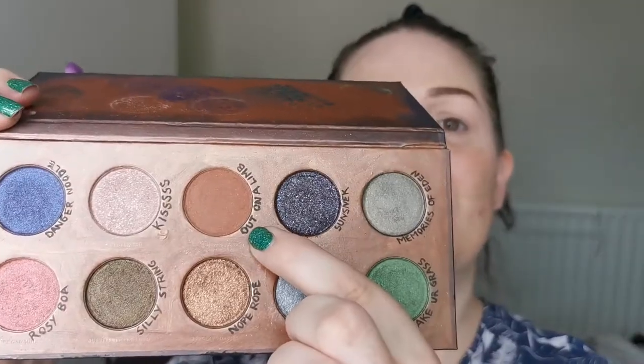So the first colour I'm going in with is going to surprise a lot of you. It is Out on a Limb, which is the brown. And I'm going to put that in my crease. Make sure I pat it all down. So yeah.